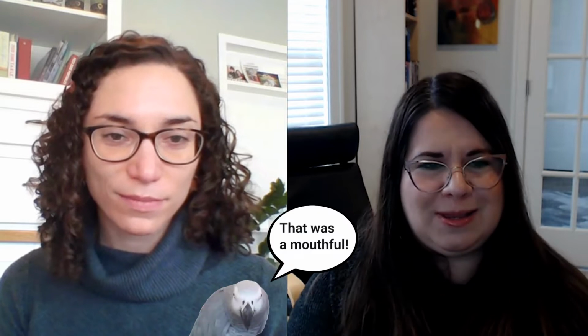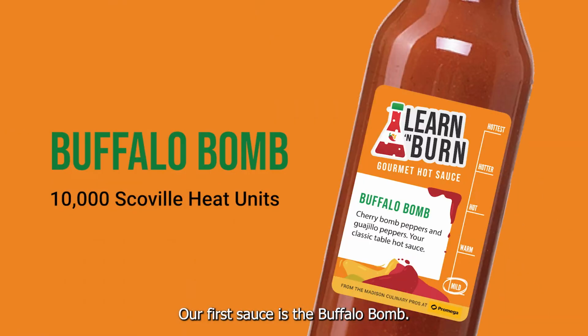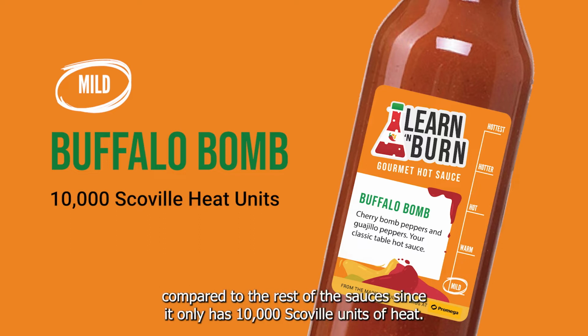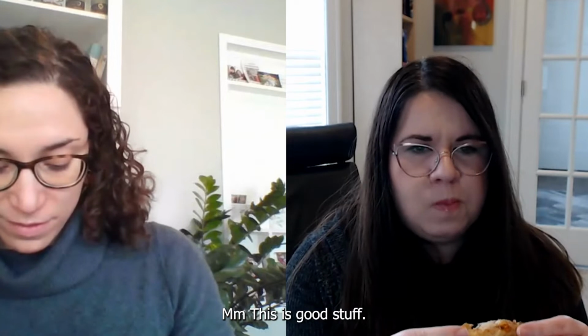All right, our first sauce is the buffalo bomb. This is prepared from cherry bomb peppers and guajillo peppers. It is low compared to the rest of the sauces, since it only has 10,000 Scoville units of heat. All right, let's give it a try. This is good stuff. This is nice.